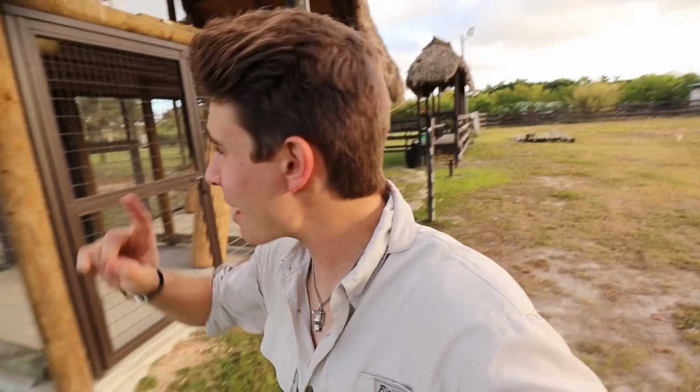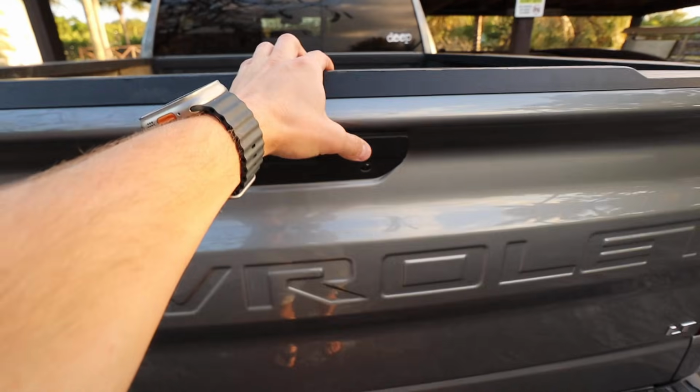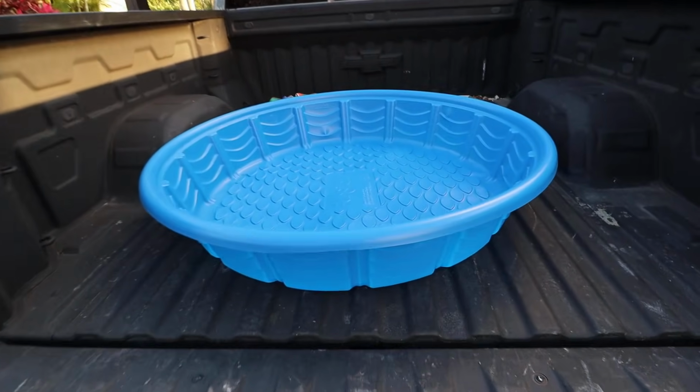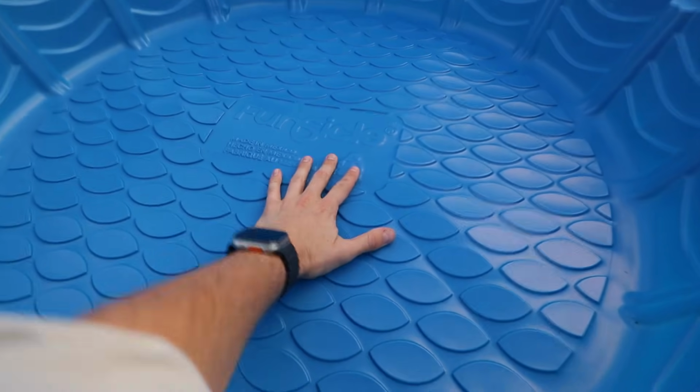So right now, I'm gonna go get our pool, we're gonna get it filled up, and we're gonna teach this Jaguar how to swim. Let's get our kiddie pool out. I actually just went to the store a little bit ago and I got a brand new kiddie pool because all of mine were messed up, and so we got this beautiful kiddie pool.